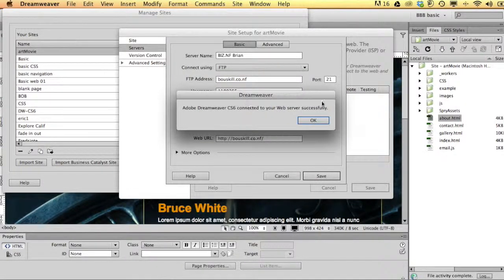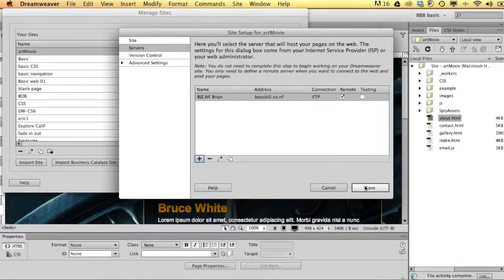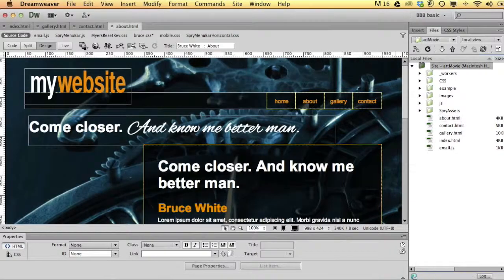There we go. That's what I want to see. Successful. Isn't that nice? Okay, so I'll say OK to this. It's added my URL down here, which is nice. And then I'm just going to say save and save. And now it's going to change some stuff for me. And I'm happy about that. I'm going to close this.